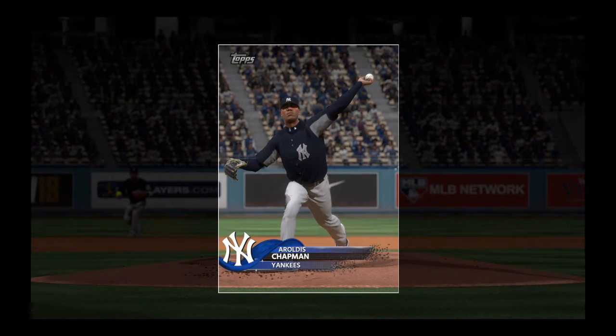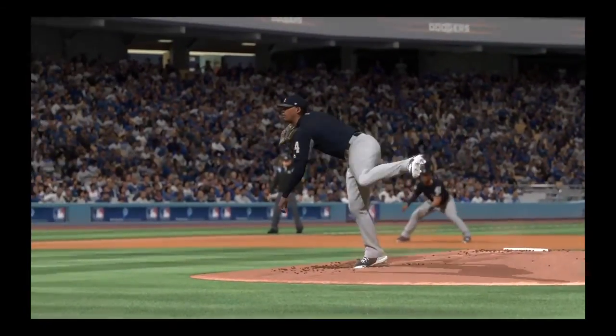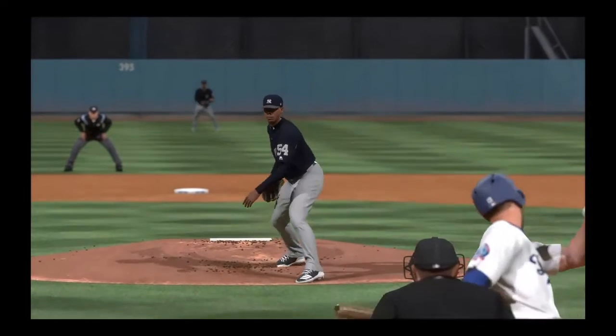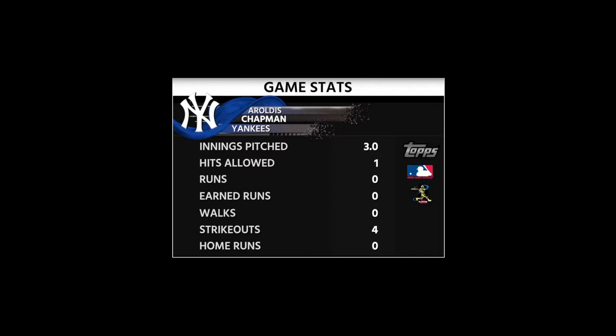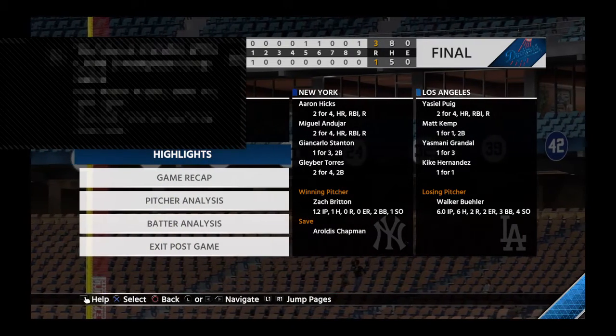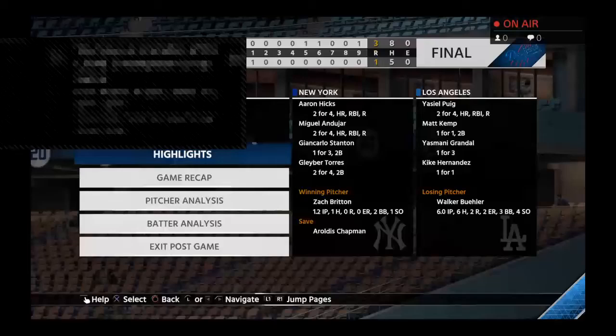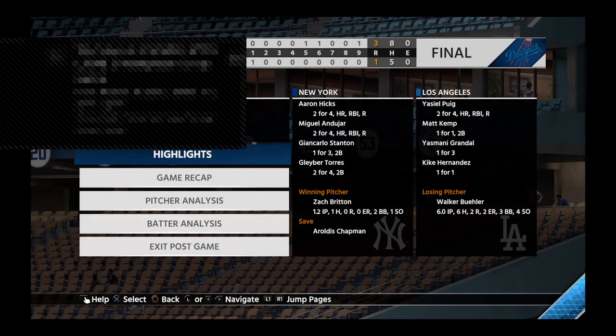And fellas, the outing turned in by the man you see there certainly can't go unrecognized. Aroldis Chapman. Talk about a worthy recipient. He's our tops player of the game. You know, being a closer is a pressure-packed, tough job to have. So when you go out there and dominate like he just did, it's definitely worth celebrating. Our final line score tonight, first for the victorious Yankees, 3 runs. 5 hits, no errors. They left 4 men on base.